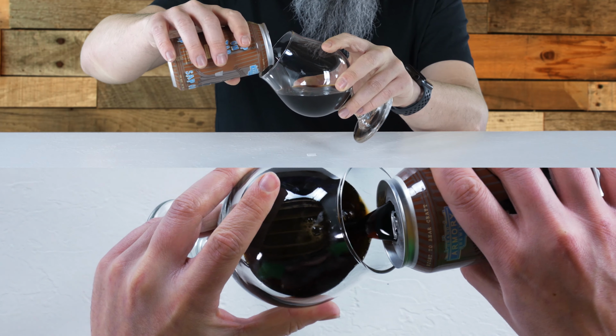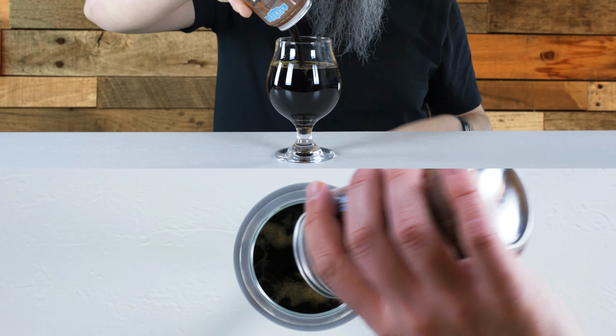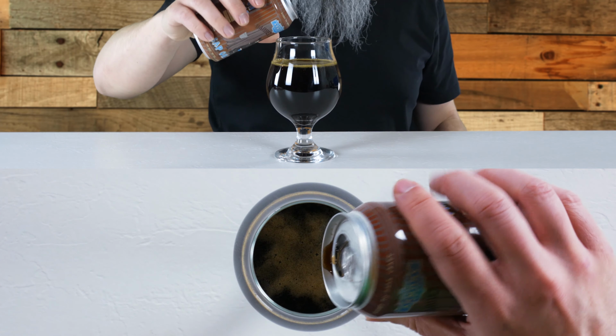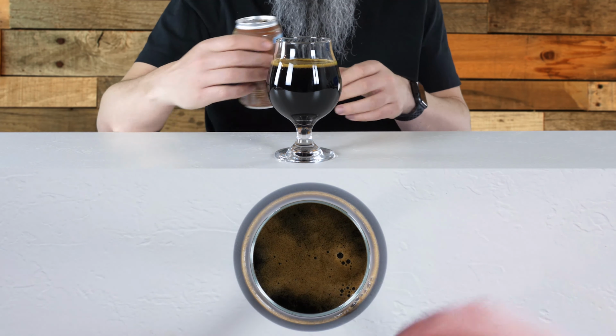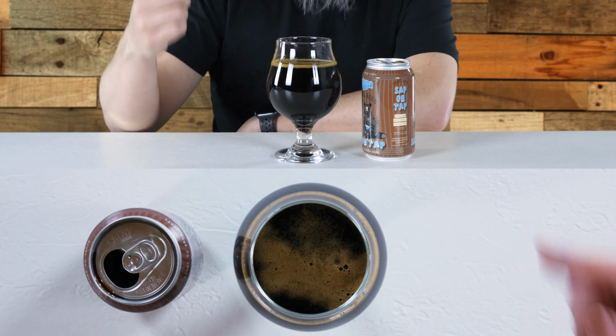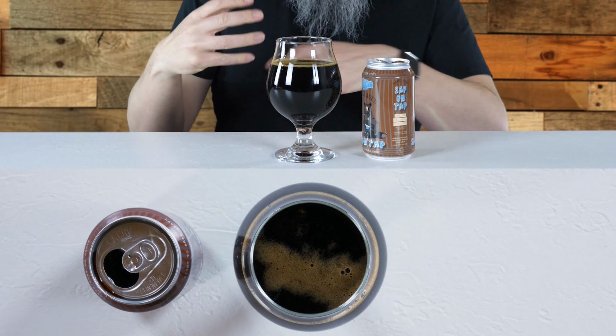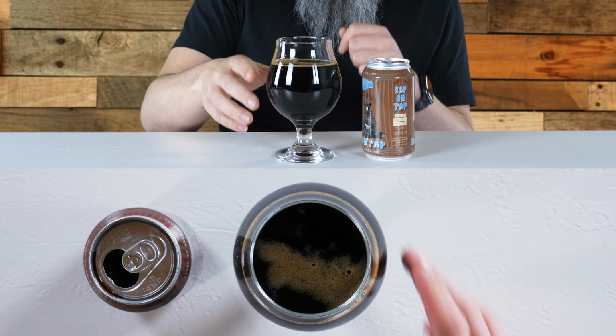Coming out really dark. Cola colored, not necessarily oil colored out of the can. And I'll get a little more aggressive on the pour there to stir it up a little bit. And not much head. You'll see from the overhead, there's not a lot of head. It dissipated really quickly. Not much hanging on there, but this is really dark.